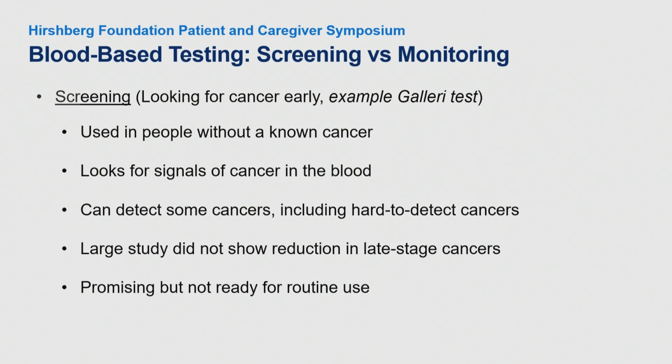What about blood-based testing? These questions come up a lot now too. There are so many more assays that we can do with blood samples than we were able to do before. And this can be divided into two categories. One is screening and one is monitoring. So screening, blood-based screening tests, that's like the GRAIL test you've probably heard of, or the Galleri test that's being increasingly done. And that's looking for cancer early. This is used in people without a known cancer, so it's a screening test. It looks for signals of cancer in the blood. It can detect some cancers, including hard-to-detect cancers.